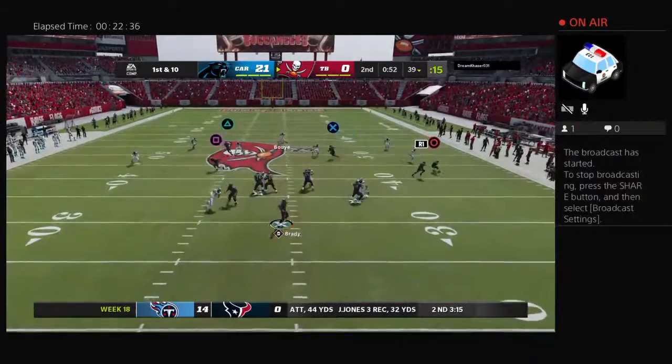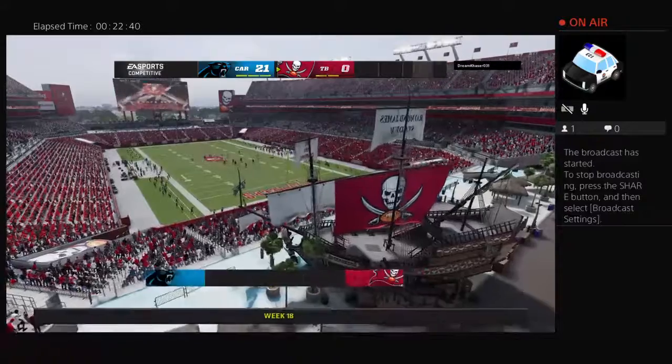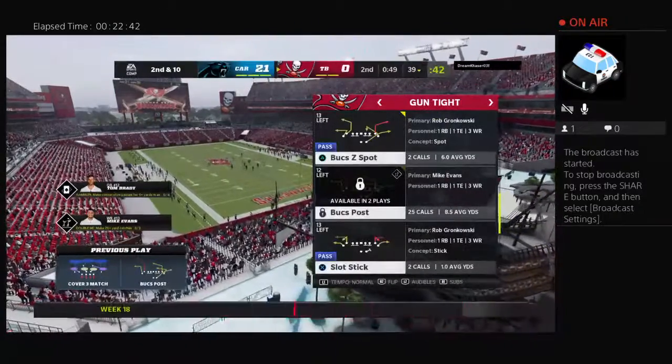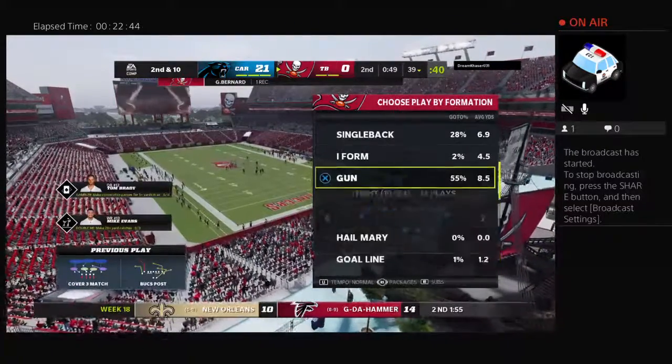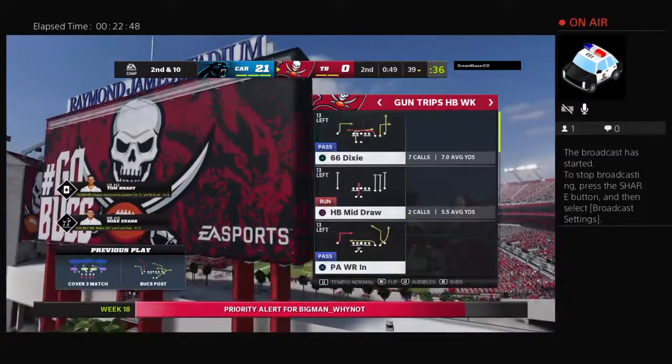Throwing on first down is Brady. Getting it out wide here to Bernard. Now the Bucs going to use the first of their timeouts as they get the stoppage with just under 50 seconds remaining in half number 1.